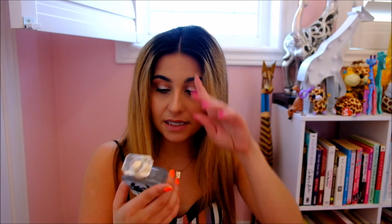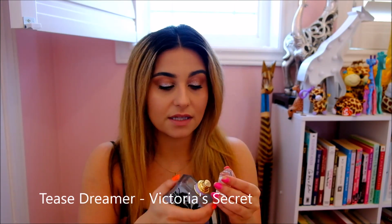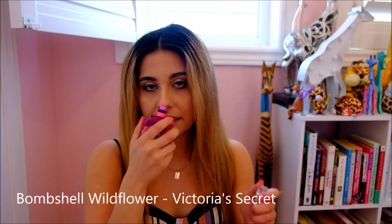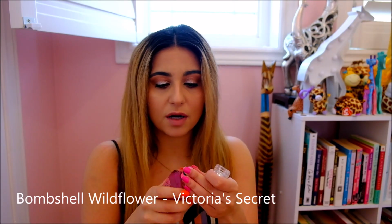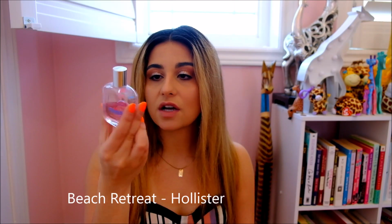Then we've got Tease Dreamer, and this one I have to get more into in the spring and summer now. It's a little bit coconutty, a little bit more beachy and summery. I do like that one. And then finally, Bombshell Wildflower by Victoria's Secret again. This one I used to keep in my work bag. I just think it's a really safe, feminine, light fragrance that you can wear in the office. And it's non-offensive.